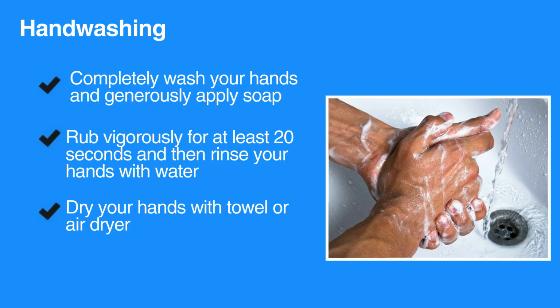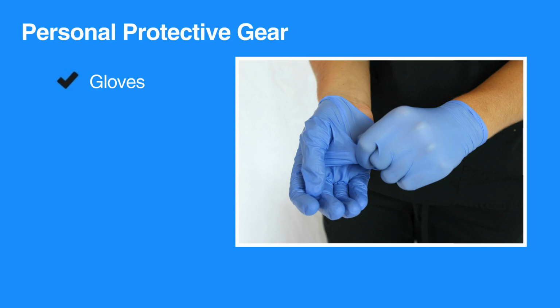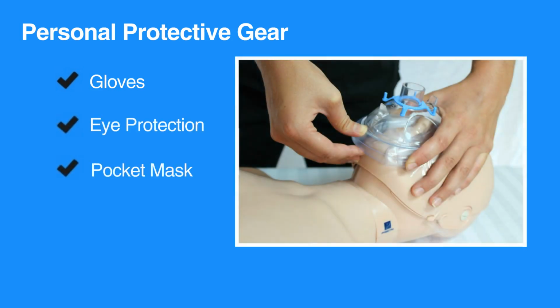Wash the individual's hand at the first opportunity and your own hands after each removal of gloves and/or first aid care. Personal protective gear is an important strategy to minimize the risk of blood or bodily fluid exposure. Gloves, eye protection, and a pocket mask should be utilized. Be cautious of latex allergies.